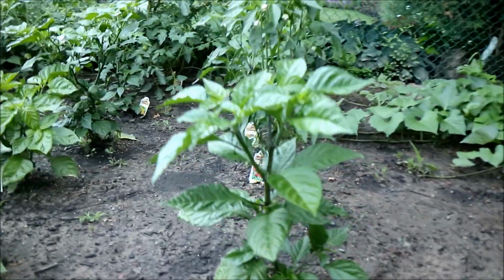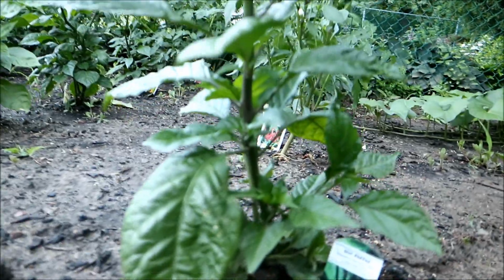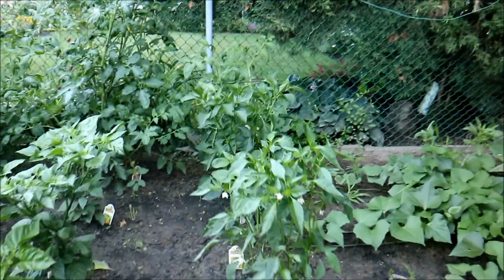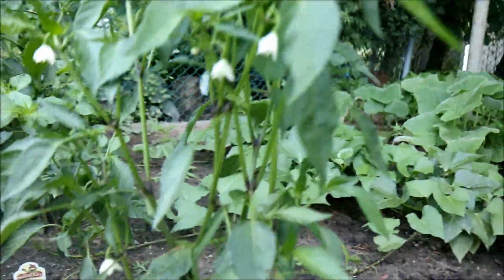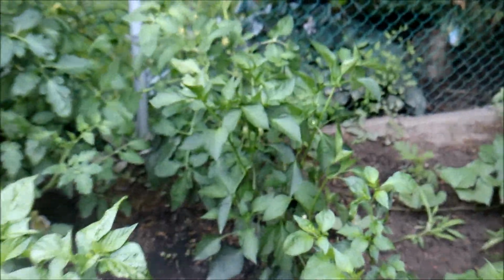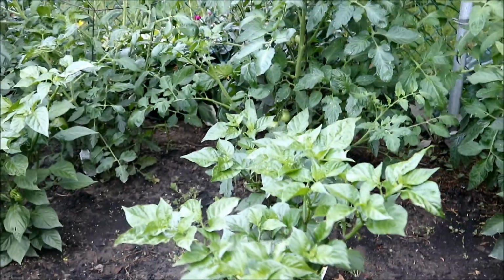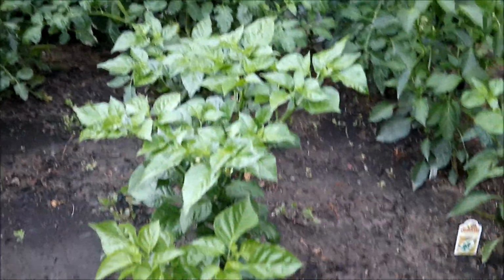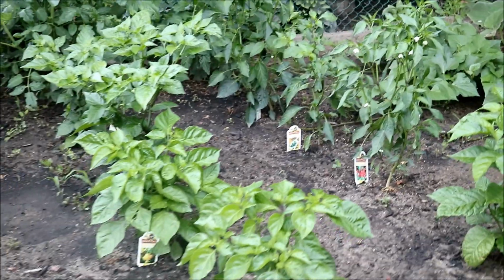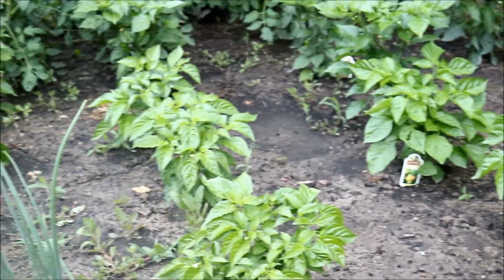Let's start off with my peppers now. And here we've got the Carolina Reaper. We've got a cayenne in flower here. To the back of that, we've got a jalapeno. And we've got a serrano. That one there is a serrano. These are a couple from the Middle East, very hot peppers, along with a couple, the front two plants are Scotch bonnet plants. Then we've got some habaneros.